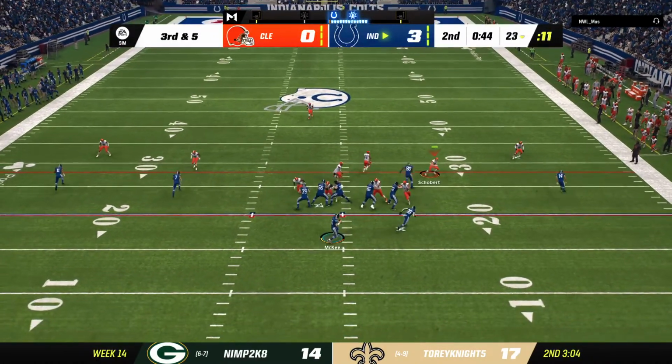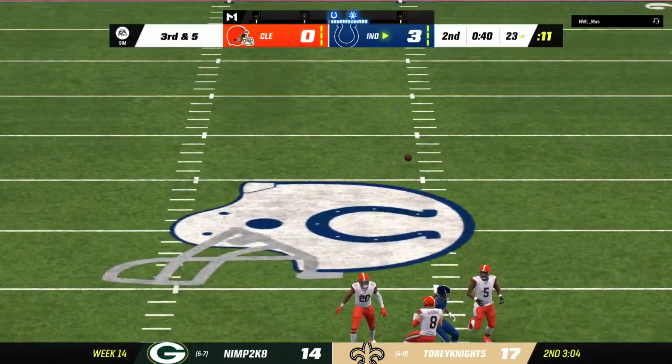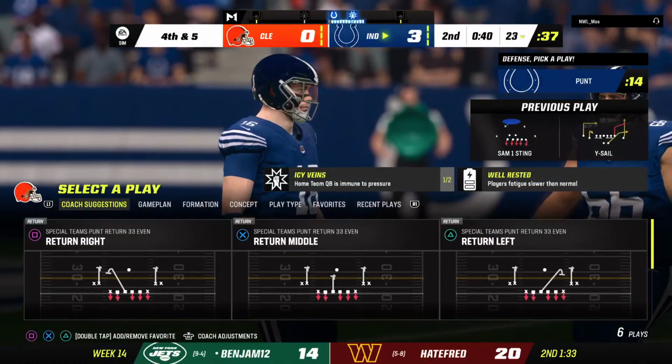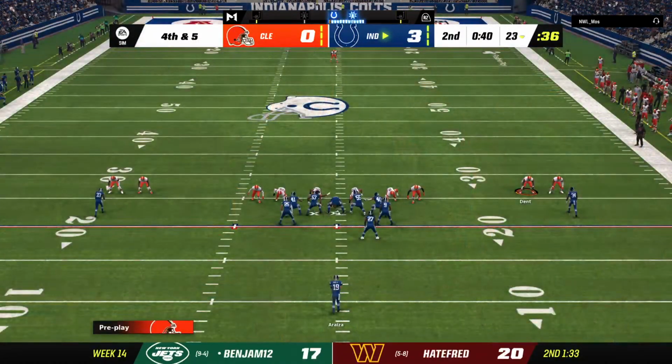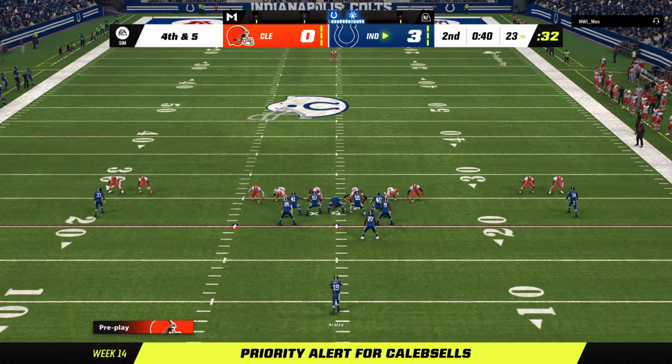Out of the gun, they'll look to throw. And that will be incomplete. How about this defense? They came up with a couple big plays in this sequence, and none better than the one right there, forcing the incompletion and bringing up fourth down.